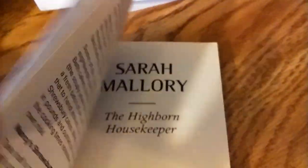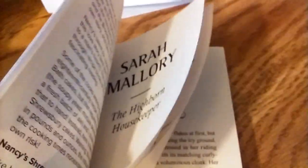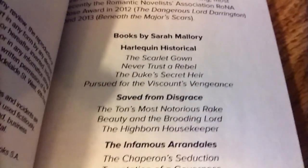Now, Harlequin Historical used to be numbered, but they don't number them anymore for some reason. They used to have them either in the front inside cover, back in the 90s, or, barring that, they would have numbers next to the titles on the other books by page. But for some reason, they don't do that. But it actually is nearing book number 1500, because it started in 1988, I believe.